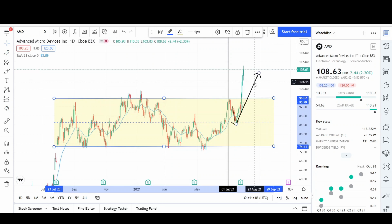Anytime price gets super far away from the EMA, we're going to see a pullback, just like what happened here back on September 2020 and December 2020 and January 2021. Every time price got super extended from the EMA, we pulled back to it, and now we're really far away from the EMA. So we could see a bigger drop coming.